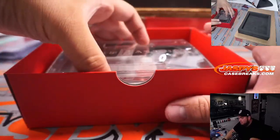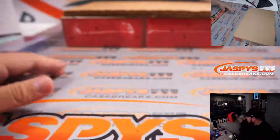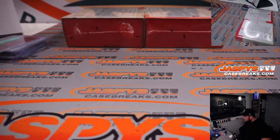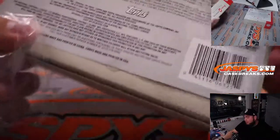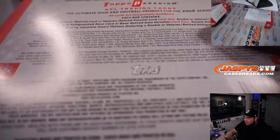All right, let's put this back. Actually, really nice cards for, you know, back in 2005. I gotta assume this was very high-end back in the day. Yeah, the ultimate high-end football product for 2006. I mean, I have to assume that was super high-end back in the day.